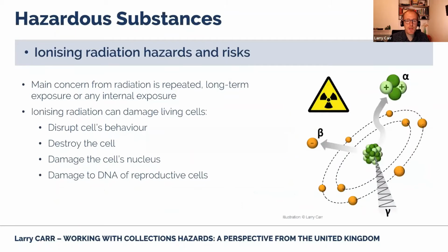The types of artifacts that I've just described are not dangerously radioactive. It would be unlikely for any person to be harmed through brief, careful handling of any of these artifacts. Yet safety cannot be ignored, because repeated exposure to ionizing radiation, and particularly internal exposure, may increase the risk of ill health in the long term.